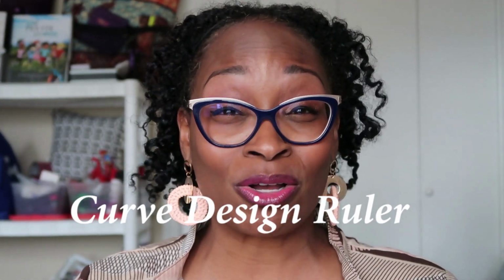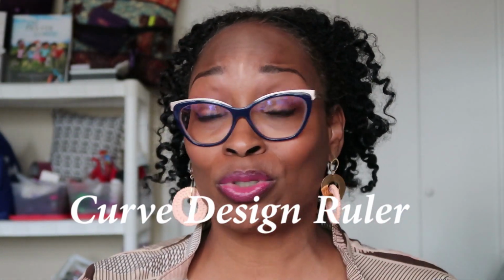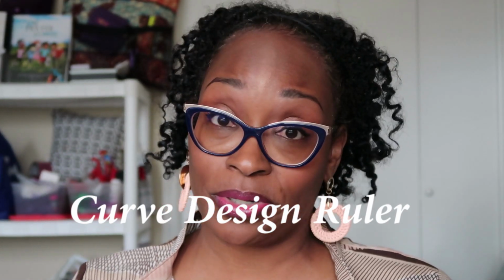Let's start out first with the rulers. There are two rulers that I use the most. This is just a straight ruler that I use a lot when I'm tracing patterns. I usually use my curve runner, this one, when I'm making my adjustments. You've seen it in my videos. When I'm grading between sizes, I typically use my curve runner to help do that. So rulers obviously are some of the top tools that I've used.